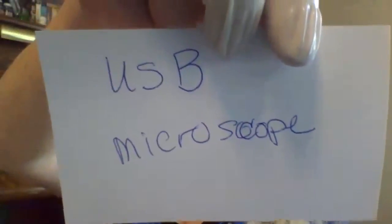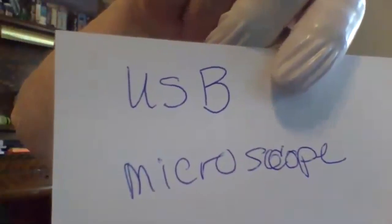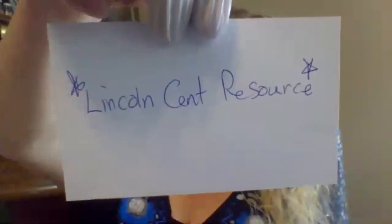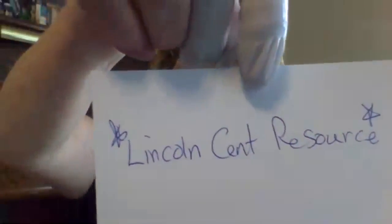Okay, so these are just, Lincoln Central. Somebody said last night, a USB microscope. If you go back to the ones I did the other day, you'll see I had different lenses that were doing actually the opposite of what I was trying to do. And somebody mentioned, I'm going to just go through these because it's kind of fun. These are my little notes. Lincoln Cent Resource, and they said for me to go there and take a look and see if I can look at my coins.